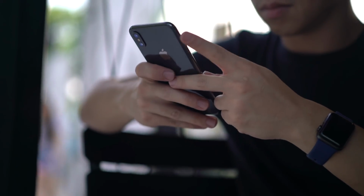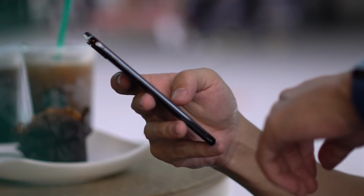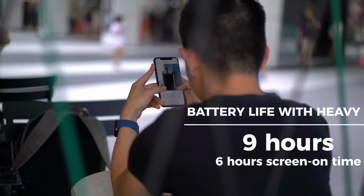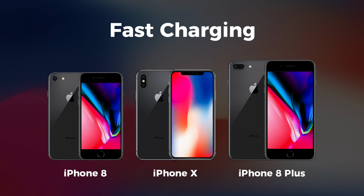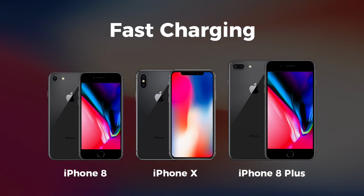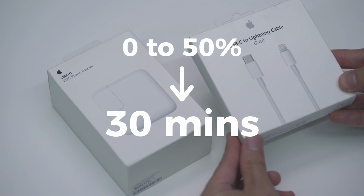Apple says the iPhone X should last up to 2 hours longer than the iPhone 7. In our tests, we did not experience an improvement. With heavy use, the phone lasted us about 6 hours with about 4 hours screen on time. The iPhone 8, 8 Plus, and X all support fast charging. With the optional fast charger, you can go from 0 to 50% in 30 minutes.